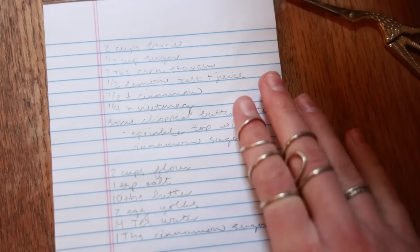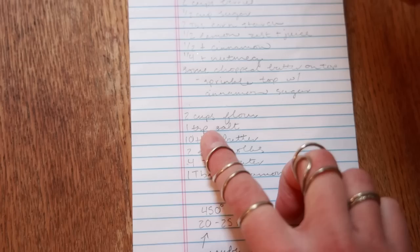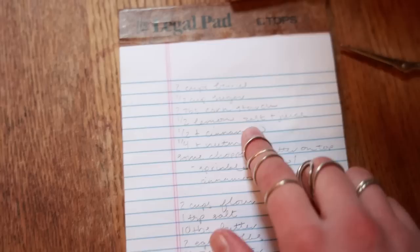Okay, so this is the recipe I will be following. This part I fully winged. We'll see, it might change a little bit throughout. And this is the pie crust that I usually make. It's my tried and true, love it to death, and have worked on it for years. So very happy with this. We'll see how this goes.